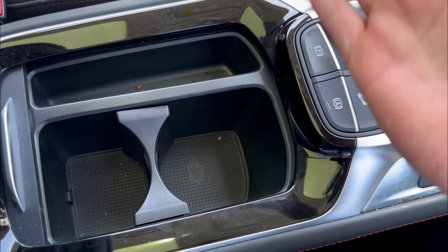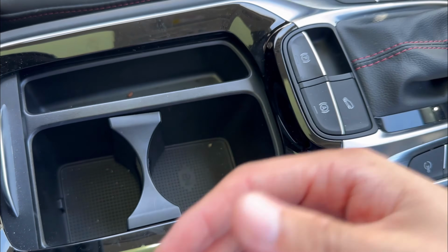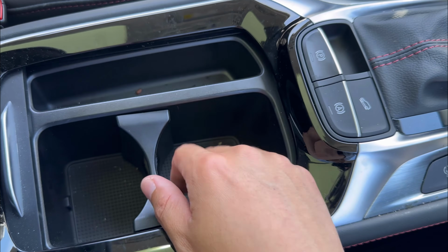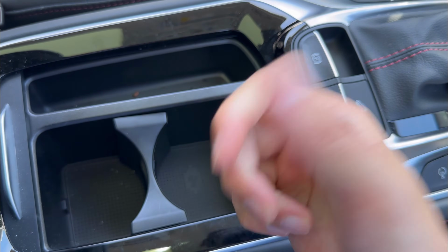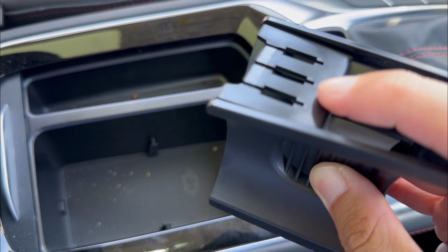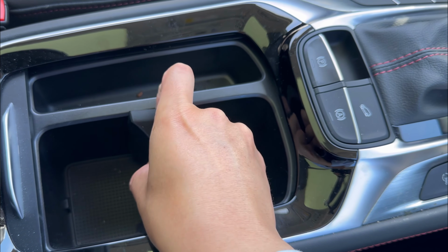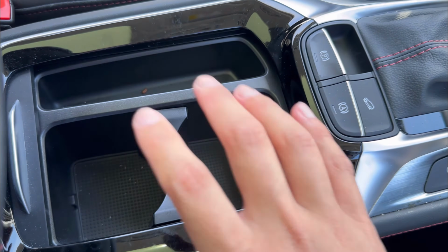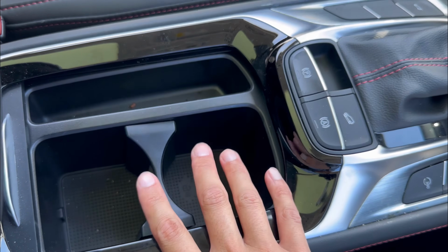So in case you and someone else are driving the vehicle and you have 2 completely different drink bottles or anything like that, that will really help you in terms of the cup holder divider. Otherwise, use the one in the middle and push that in. That allows us to have equal space for the cup holder. So very cool feature. This is number 5.